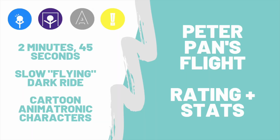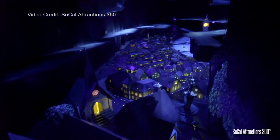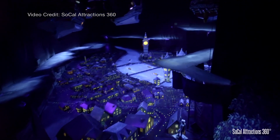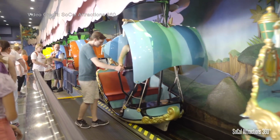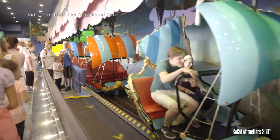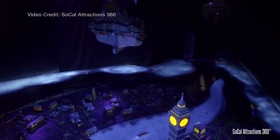video linked below. With a duration of 2 minutes and 45 seconds, this ride is a slow-moving dark ride that gives its riders the experience of flying over London and Neverland. There is no height restriction, so this might be a good choice for everyone in your party, not to mention that it's a nice break from the Florida heat. The ride vehicles consist of individual cars, or pirate ships, that seat around 2 passengers each. Both riders share a single lap bar, and the cars travel just a few feet behind each other, so if you do have a large party, you'll still get to wave even if you're not riding together.